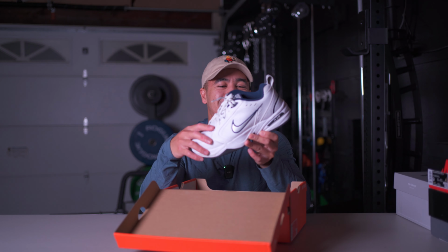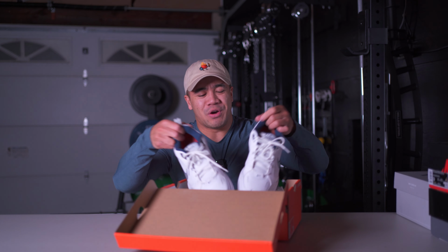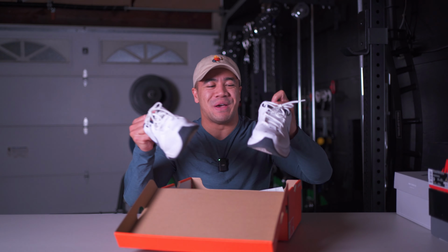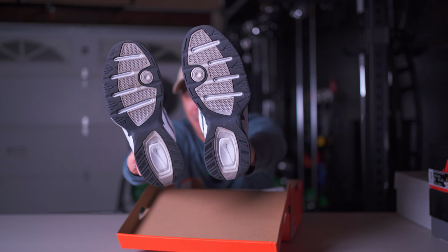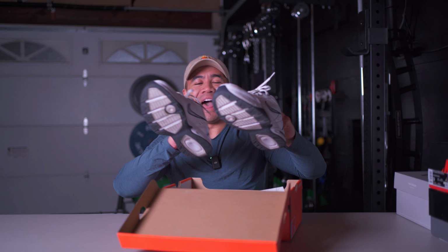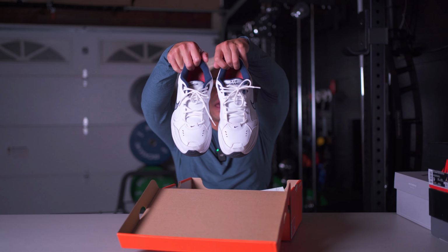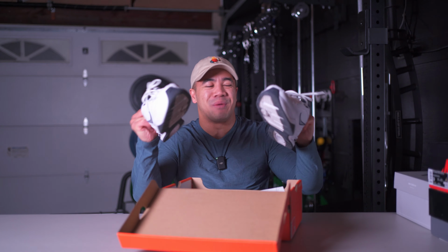So, slowly trying to get back into it, but these are the shoes that he got me for our baby shower, which the baby also got shoes, but I got these shoes, and as you can tell, I've actually worn them a decent amount. At first, they were a lot stiffer than I thought they'd be, but I have broken them in since, and they are pretty comfortable.